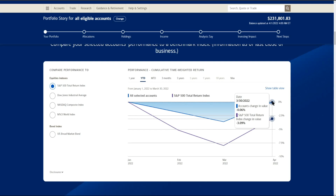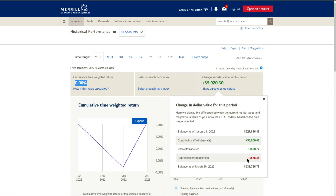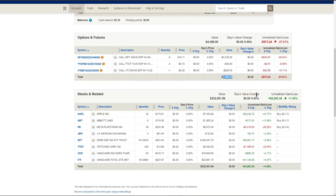Our total account change in value since the beginning of 2022, we're down roughly 0.06%. And that is from market gains in comparison to, say, the S&P 500. And that is mainly because of the way that we've been using options. Now, our historical balance, again, we're down 0.06%. We can see here that the reason for this is not so much the contributions, that doesn't really matter. Our balance on the 1st of January was $227,836. The balance at the very end of March 30th is $233,756. Now, the options here actually work against me. Even though it hasn't been actualized, it hasn't happened yet, it still works against me.